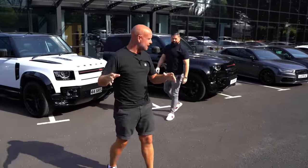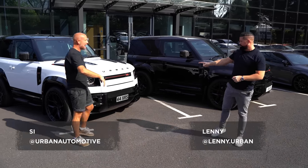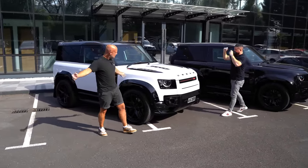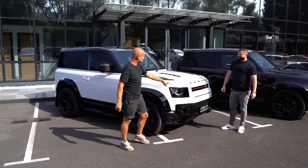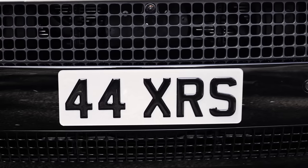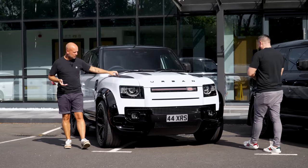This was always the plan with this. We had a small window with these two cars together. We've got my car, which is V8 Urban Black, and we have our first white XRS. What a plate. Let's start with the plate. This is my customer, John. He's invested in a plate, and it's perfect, because this is number 44. 44 XRS. Obviously his number.